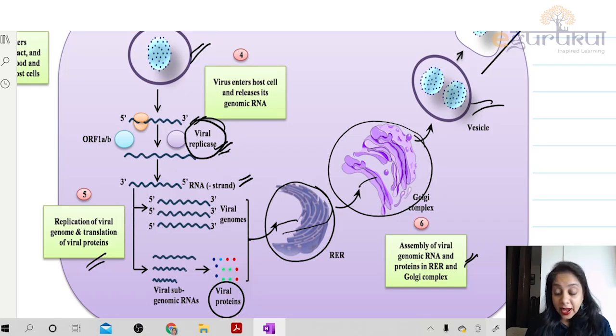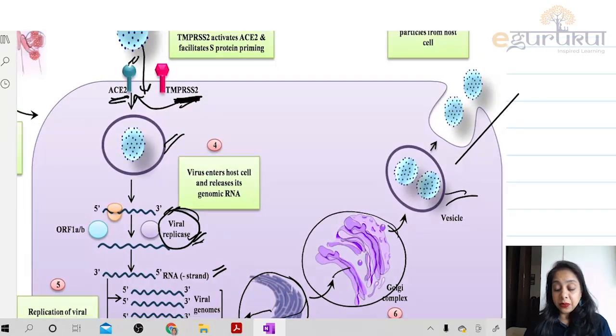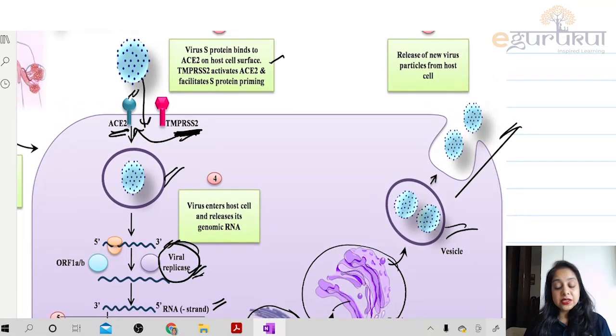And that entire process of replicating the one virion into two is done inside the host cell using the host cell machinery. I call them a kind of parasite. Okay, and then these particles will be released, new viruses will be released to infect the other host cells. So that's how they are infecting us. That is too bad.